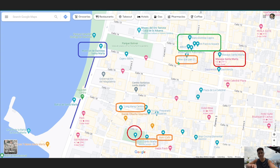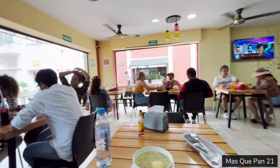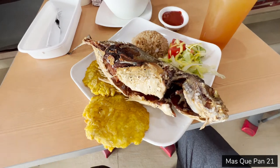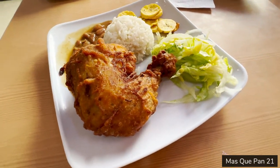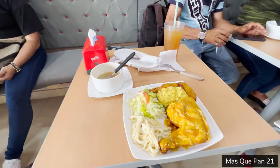So on the side of Masaya, just 2 minutes walk, highlighted in orange, Mas Cape 21. There's 2 stores. This one is the one closer to the hostel. Here you can find cheap and solid lunch combos for about $5 Canadian or $4 USD. My favorite lunch combos were the fried whole fishes, which were like fresh catches, which they fry for you, and the fried chicken legs. The combo includes hot soup, like chicken potato soup, and a glass of cold tea.